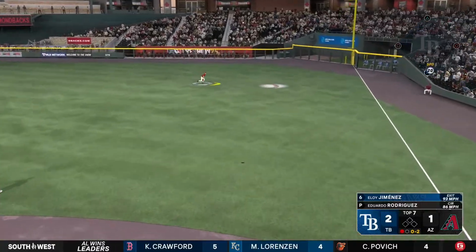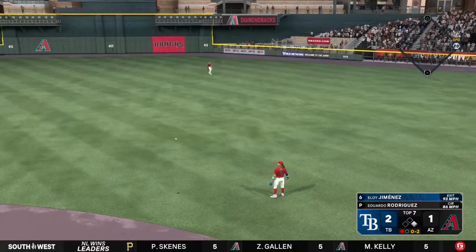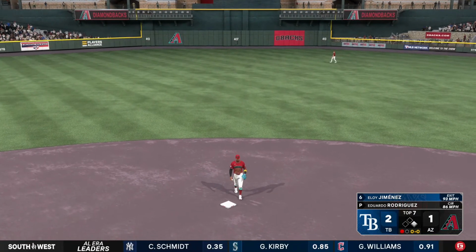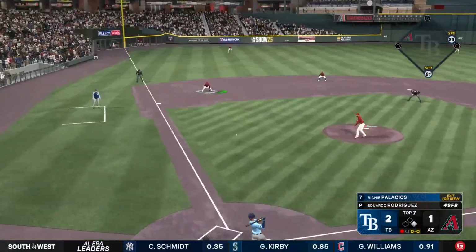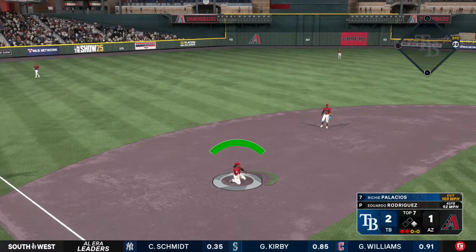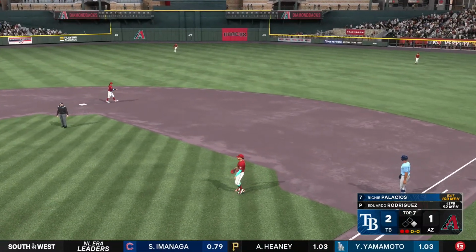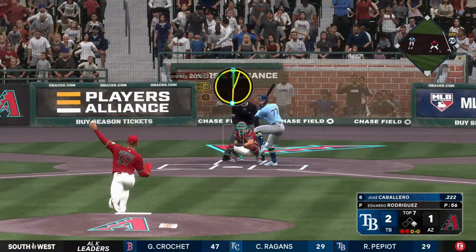Now a screamer into the outfield. And a base hit. Really nice job of two-strike hitting in that at bat. Anytime you rip a line drive the other way, you feel really good. Nice grab. Man, that could have been a big swing in this game. Just unlucky at a really unfortunate time right there.